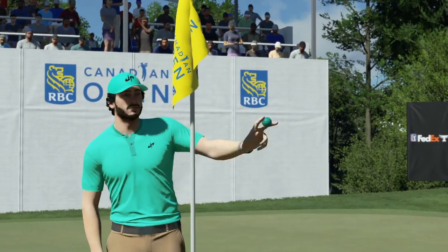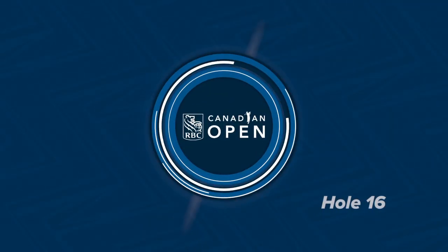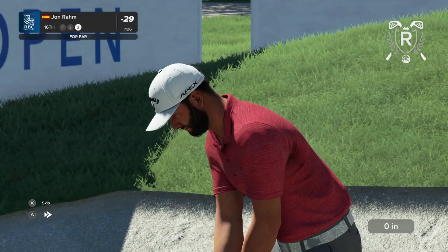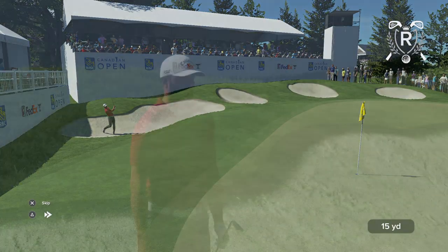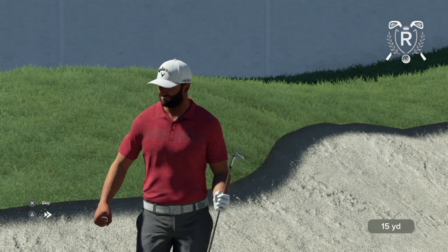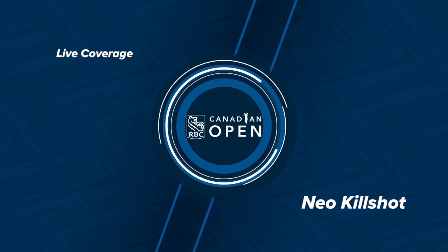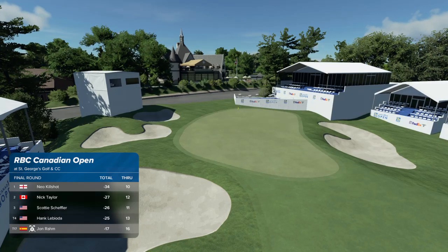John, talk to us. What do you got for us? Hey, guys, we are checking in with John Rahm as he gets set for his next shot here on the 16th. They're in the bunker, looking for an up and down here. Oh, what a shot from the bunker. And after that effort, that's how it looks. Our current leader is enjoying a 7-stroke advantage.